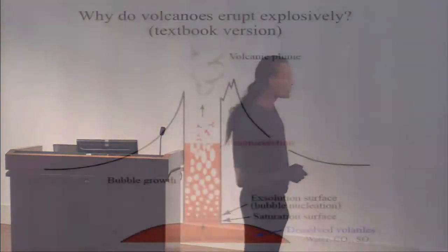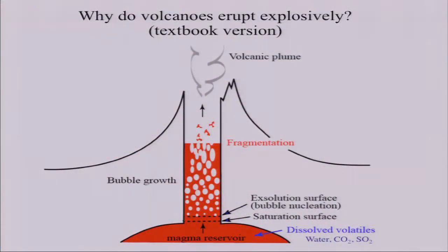Okay. So we're going to begin with the textbook version of how it is that volcanoes erupt. Right, magma stored at some depth. This is what Joe talked about last week. And these magmas contain dissolved gases. I've listed some here, mostly water as well as CO2.